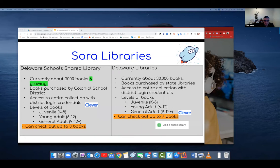And then there's also the Delaware Public Library. This is a separate one. What's great about this partnership is that our district is the only district in the state where students, using Clever in their Google account, have a Delaware Public Library card and can access the Delaware Public Library Sora collection. And what's great about their collection is that they have, this was last year, over 30,000 books.